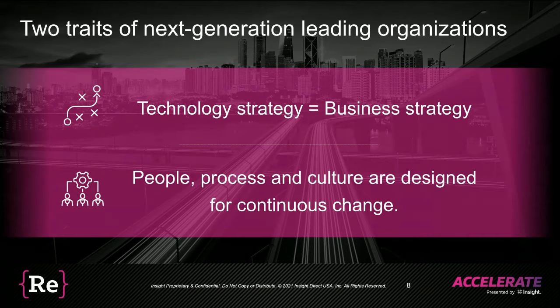All right. I want to talk about some traits of leading organizations when we talk about moving to the next generation from a modern edge perspective. And the first thing that we identify amongst clients as we talk with them about the modern edge is those who are really leading acknowledge that their technology and their business strategy are firmly linked. And that linkage is ultimately what enables the business to be more effective, to evolve faster, to be more agile.